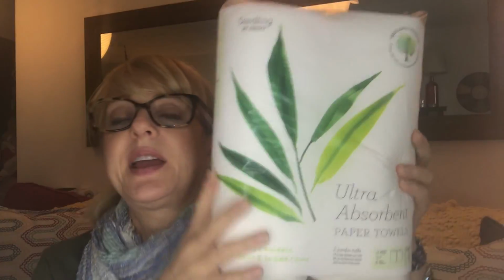So the first thing that I got, now this was all for $29, mind you, so I am so impressed. I got a pack of ultra absorbent paper towels, with bamboo and sugar cane. These feel great. They're supposedly ultra absorbent. I'm excited to try these.